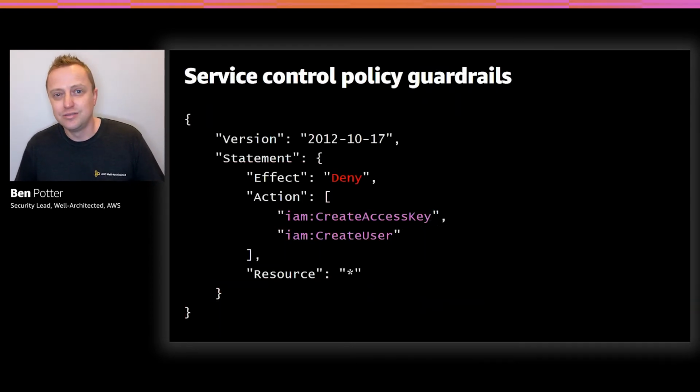One best practice is employing guardrails on your AWS account. And the guardrail I have in the example here is denying the creation of any IAM users or access keys. And I'll touch on why this is an important guardrail to implement in the next section on identity and access management.